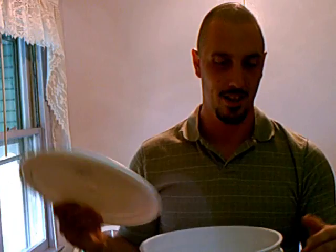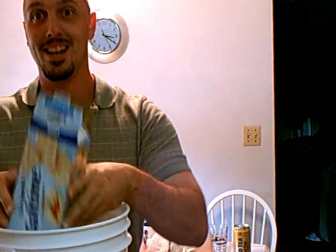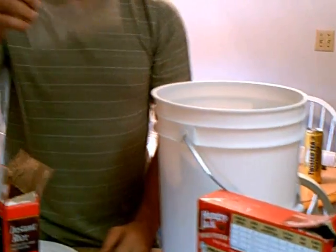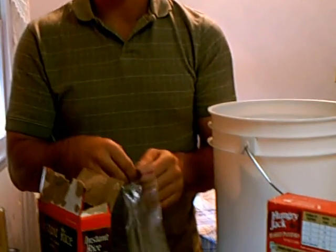Give it a shot. How to store stuff in a bucket. First start out with a bucket. $5 at Ace Hardware or any other place. $1.50 for the lid. Corn in the bucket. Crackers in the bucket. Instant rice, in a freezer bag or Ziploc bag, or a non-Ziploc style bag.